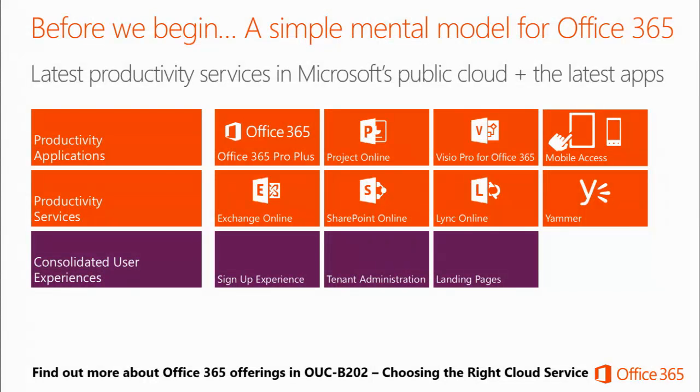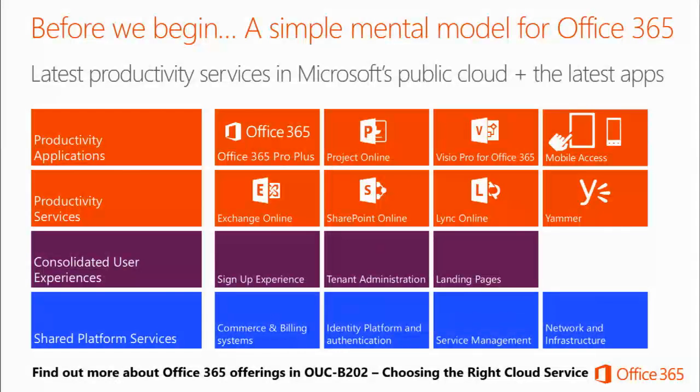One of the things I like to think about is the user experiences. When you're building an on-premises Exchange environment, generally you can't rely on SharePoint being there, or you can't rely on Lync being there, so you try and keep everything fairly isolated. Whereas with Office 365, because we turn on all that functionality at once, we can start to do some consolidated user experiences. We can combine the sign-up experience or the administration experience or landing pages for particular users in a very simple manner as well. And also, it's the platform services that are shared amongst the Office 365 services.